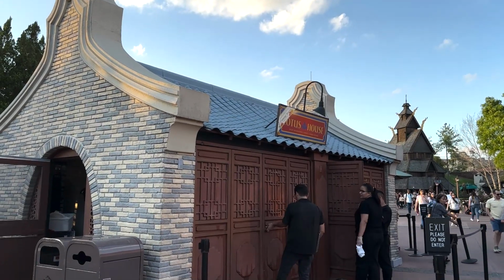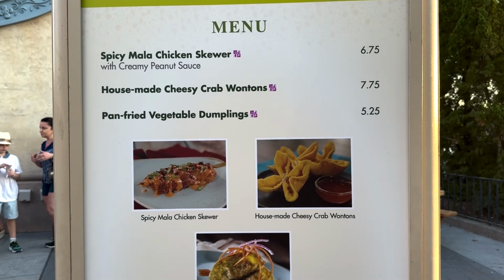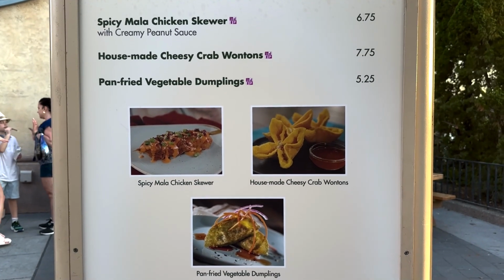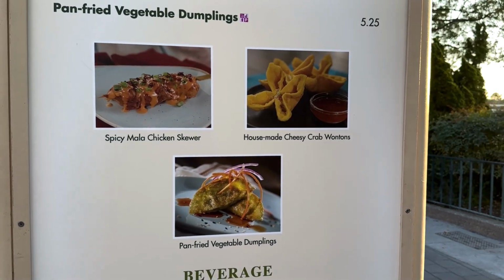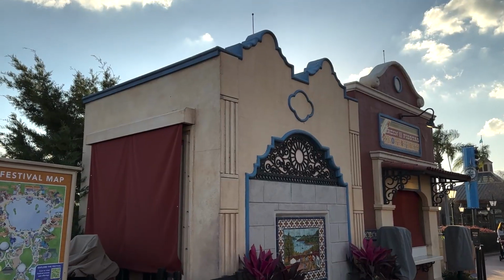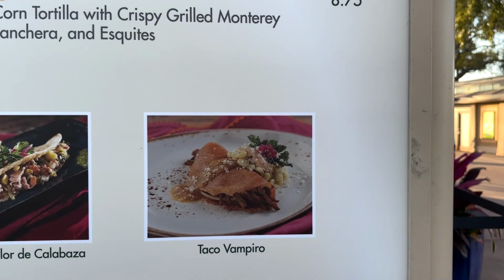Made it to China for the Lotus House booth. Everything is the same as last year. You have that spicy mala chicken skewer, the house-made cheesy crab wontons, aka crab rangoon, and a pan-fried vegetable dumpling. And finally, Jardín de Fiestas, the Mexico booth. Back again this year is the Taco Vampiro.